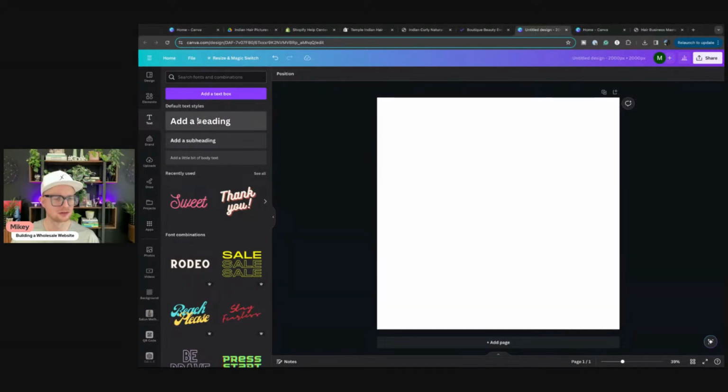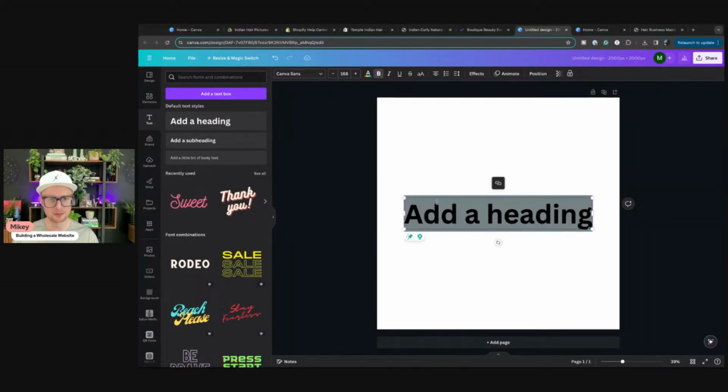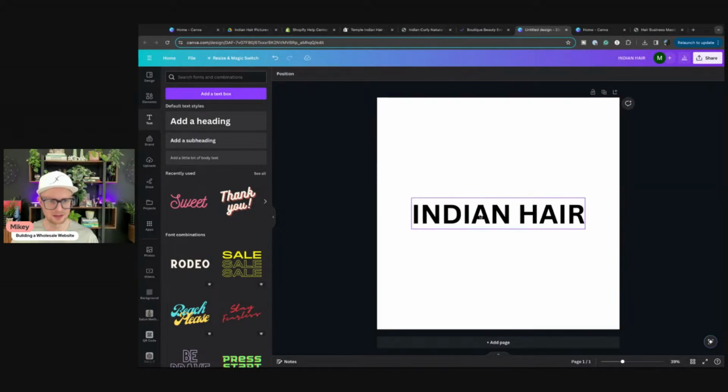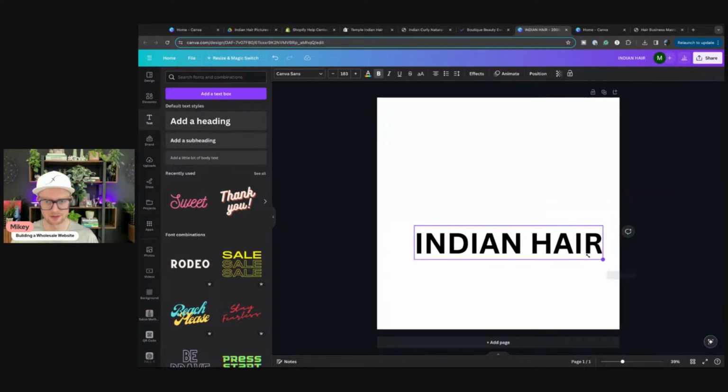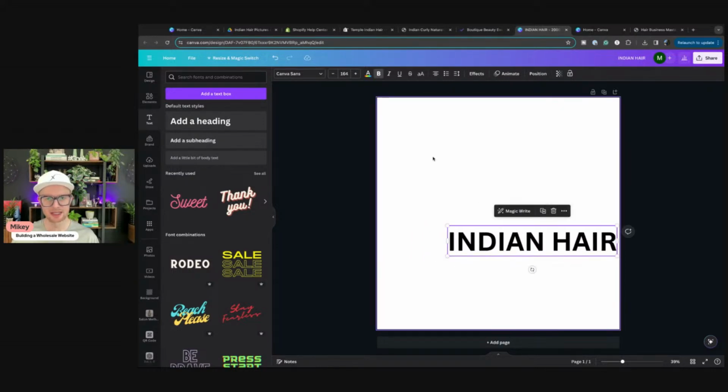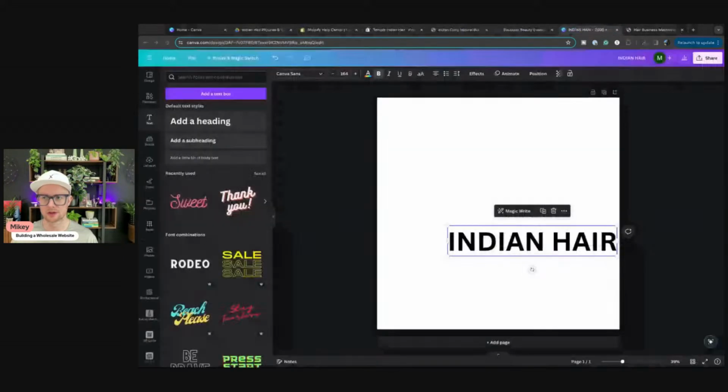Anyways, let's just start with some text. Okay, so this is going to be Indian Hair. Wait, Temple Indian Hair. Yeah. Okay, so this is Indian Hair, and then we're going to play with some fonts here. And this is how I design a lot of my logos. I probably actually should have made this wider, so let me go back. This is called back to the drawing board. I'm going to make it custom size 4,000 by 2,000.